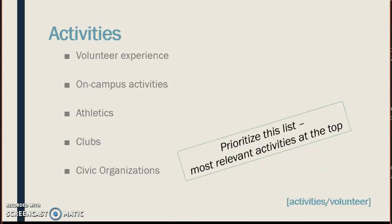That being said, sometimes your activities actually are related to your major. Maybe you're an ag major and you participate in ag club, or you want to work in politics and you're involved in a political club on campus. If it is related to your field, those types of activities really should be at the top of the list because we don't want the reader to miss it, okay?